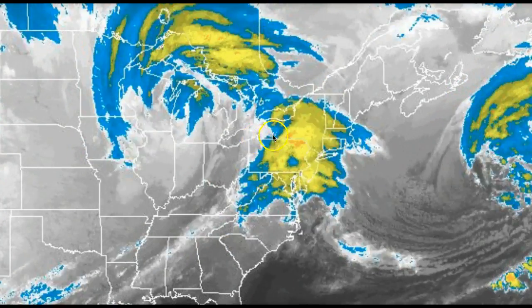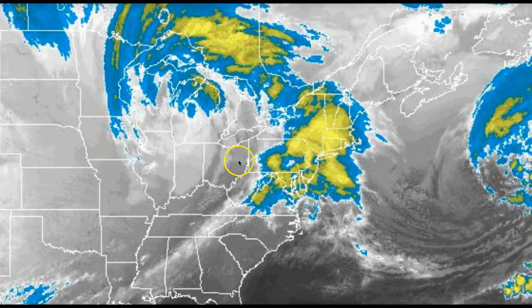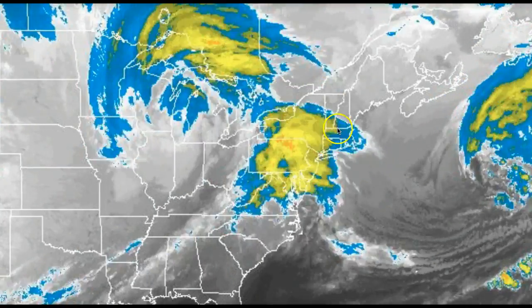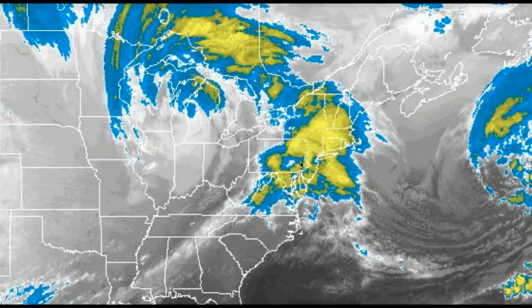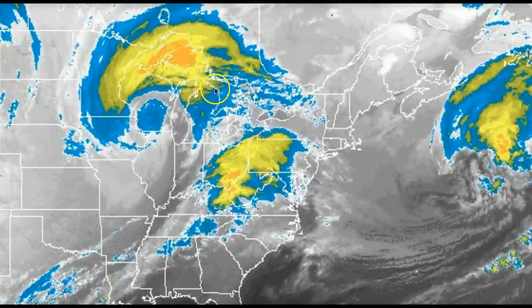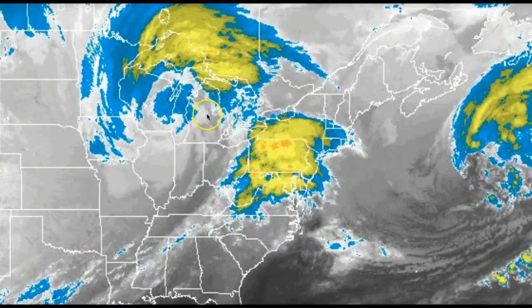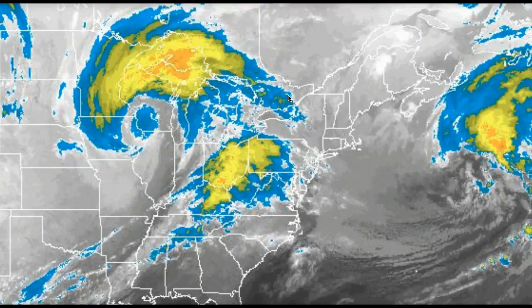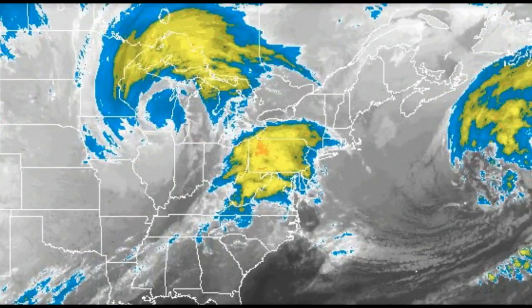On the latest infrared satellite picture, you can see our cold front is moving through the Ohio River Valley. This right here is associated with a warm front at the mid levels of the atmosphere, producing some enhanced lifting. But as you can see, the upper level low with this low pressure system, along with the surface low, is lifting to the northeast towards the St. Lawrence River Valley and to the north of the Philadelphia and New York City metropolitan area.